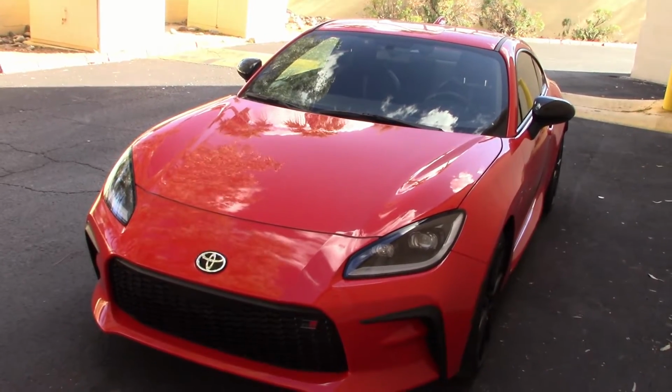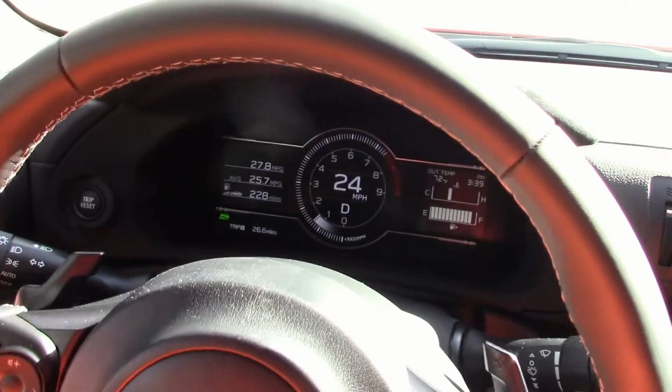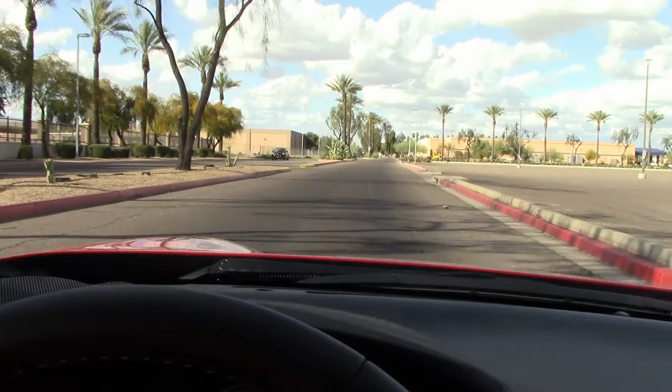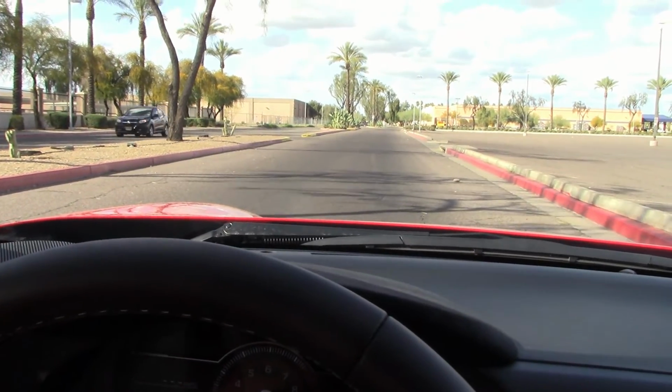Part 1 of the video is over. Second part, we're going to go out and do some driving. The power steering on this vehicle is slightly rubbery, but it's quick and responsive, which is what we want, so I'm not complaining. Even though this new motor only has 23 extra horsepower, it makes a big difference in acceleration.